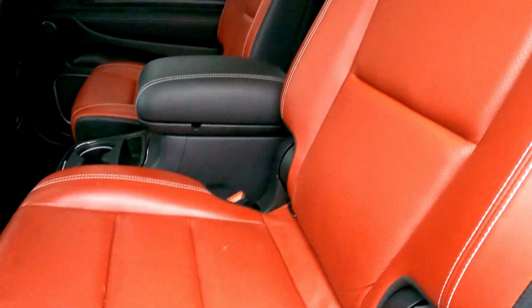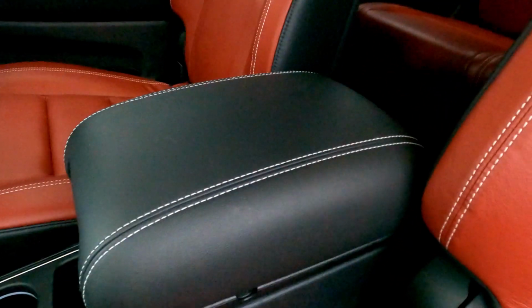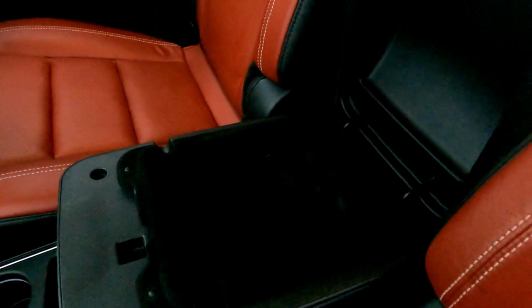You got the red leather seats, SRT emblem, premium stitching on the center console. Now this one has a dual open console. You got the big storage in the bottom, smaller storage on the top.